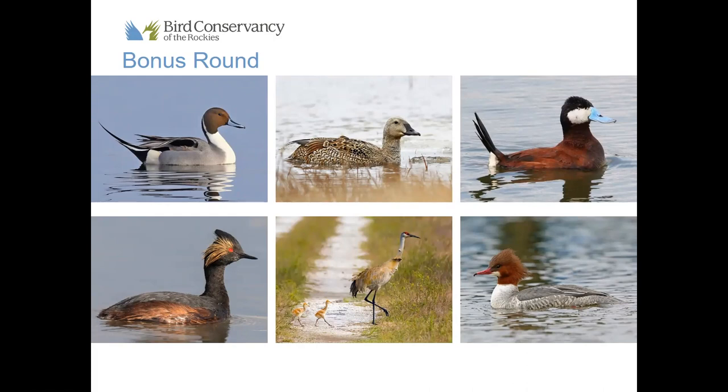Oh, we've got it narrowed down to the right group. So it is an eider of some sort, but it's not a common eider.